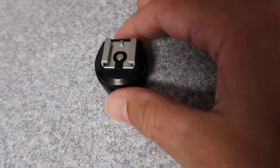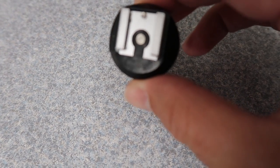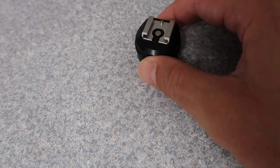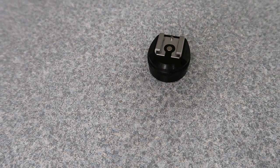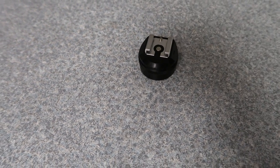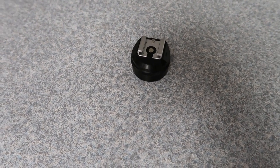There it is. Can we see that? That is a Nikon branded AS1 hot shoe flash coupler. $10.67, Madison, Wisconsin. Yeah, I might know this guy.